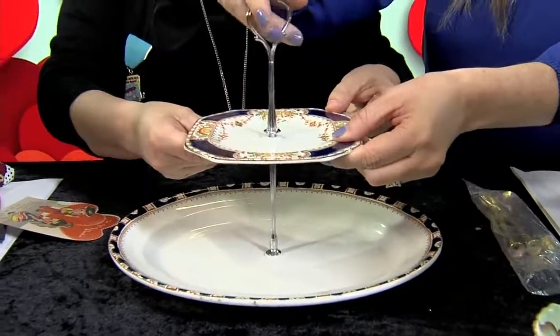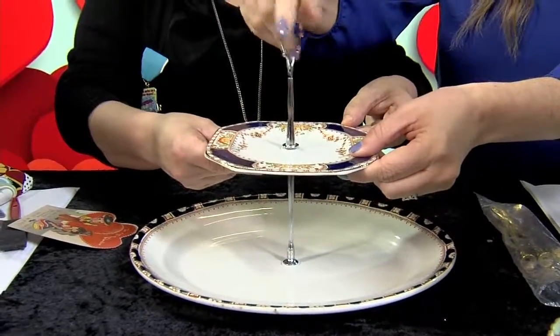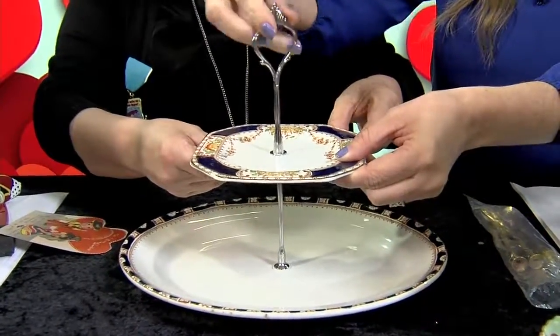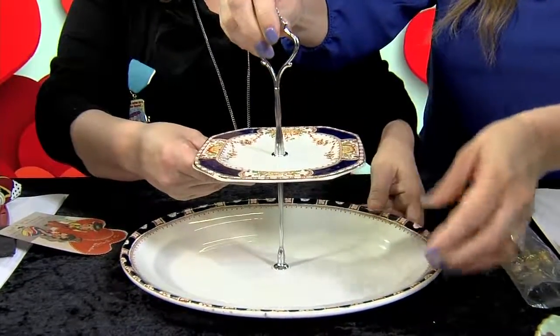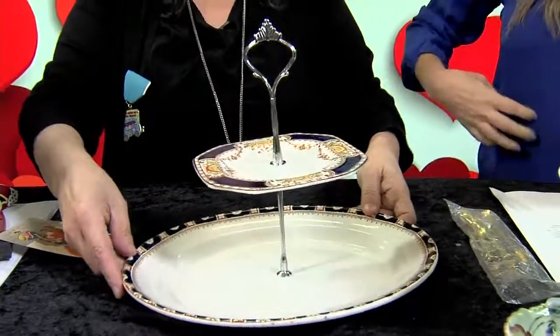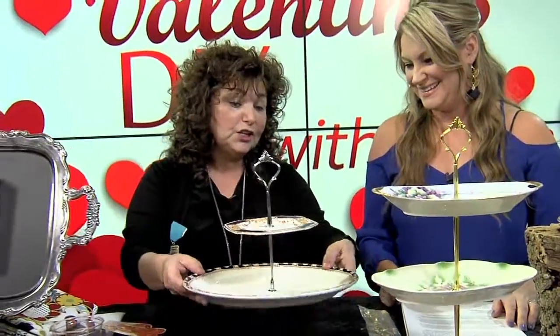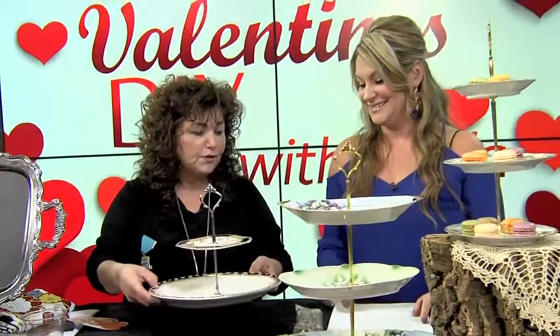So not only can you use it for little desserts, you can also use it for jewelry in your bathroom. All sorts of great ideas that you can do with this. Fun stuff. Oh my gosh, that's so great. And then voila. Look, super simple. Love it. And now you can put anything there. You've got your little treats, and of course macaroons for your Valentine's Day. Nice. All right, one more thing he gave to us.